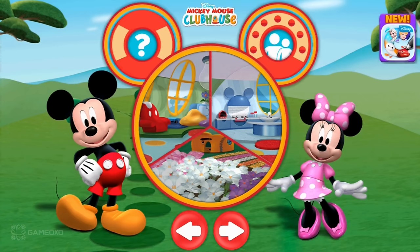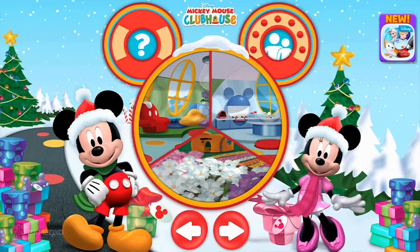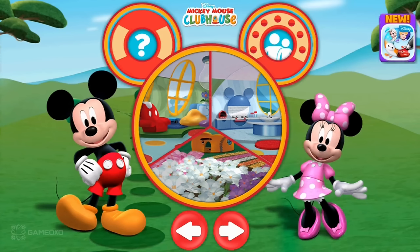Today sure is a colorful day, and you get to choose all the colors. Where would you like to visit? You can choose the living room, the kitchen, or the garden. Which room would you like to paint?